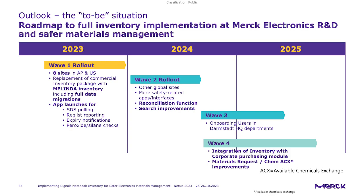Once that is a success, then we will look to onboard the remaining parts of the organization, and this is largely here on the Darmstadt campus, because they have some integration with other systems. And then finally, our vision is that this inventory will be integrated with the corporate purchasing module. So that for this, there will likely need to be some materials requests and CAM ACX improvements in this as well. So we hope that by the end of 2025, we've got all of electronics with a unified chemical inventory based upon the MacBook inventory package.